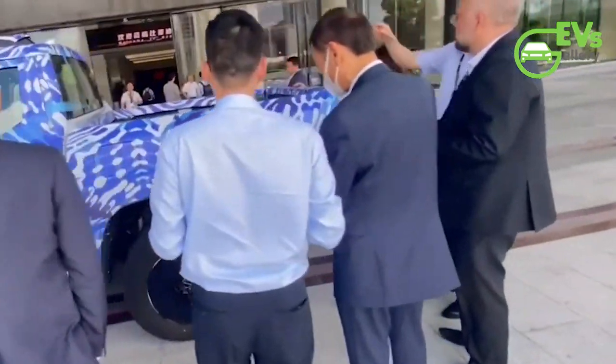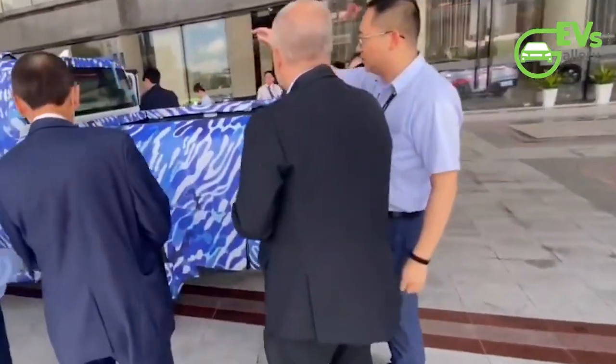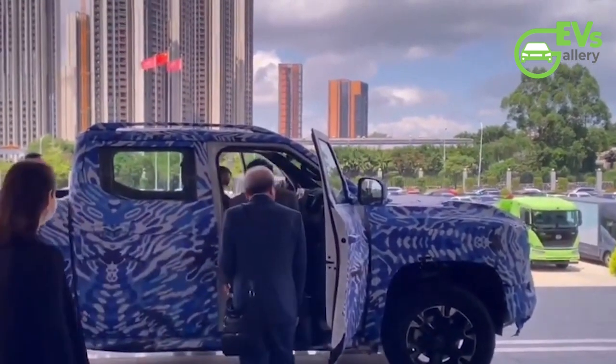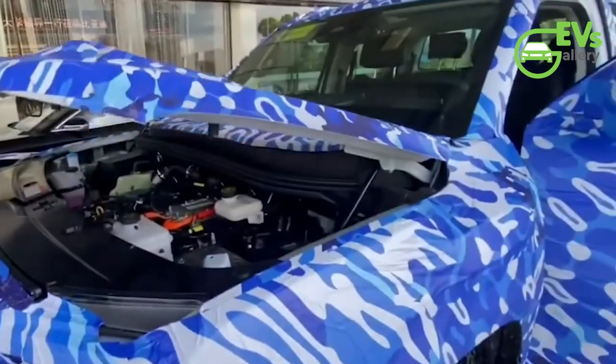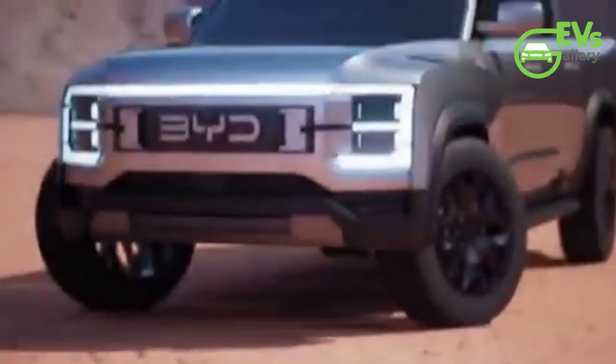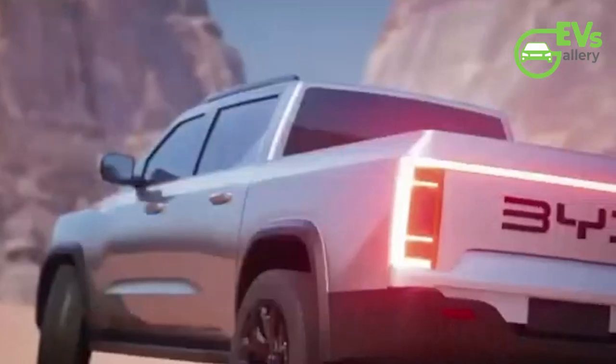The yet-to-be-named pickup truck from BYD is making strides in its development, with the prototype currently undergoing rigorous testing. While not notably large, the vehicle makes a strong visual statement with its design, featuring four doors and accommodating five seats. The exterior exudes a rugged and robust aesthetic that hints at its potential capabilities both on and off the road.